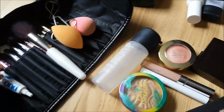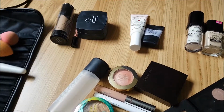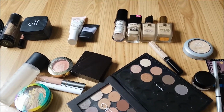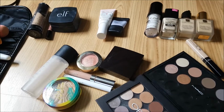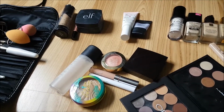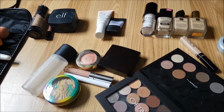Here are the tools, and I'm picking up lashes this evening, but it would be dark by the time I came back, so I couldn't film it once I got those. I'm thinking of getting the Ardell Demi Wispies. She is not a lash wearer, but they look great in photos, just to add a little bit of a pop, but won't be too heavy on her eyes.